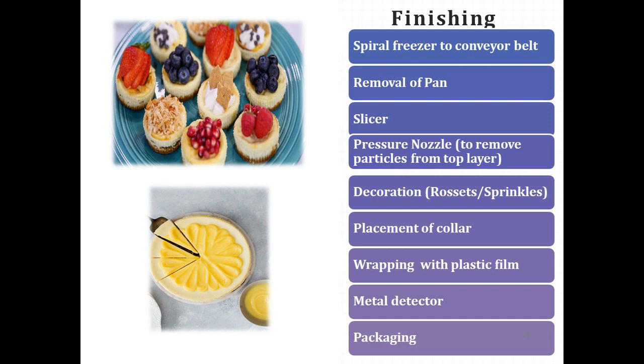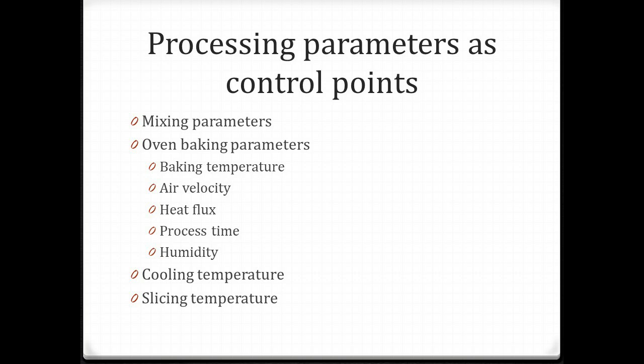Okay, if we talk about the control points, or we can say critical control points, for the processing of the cheesecake, I can categorize them in four. First will be the mixing parameters. Mixing parameters will affect the first section, which I refer to as depositing.